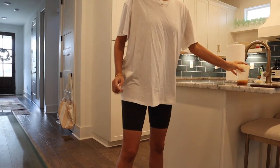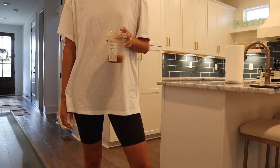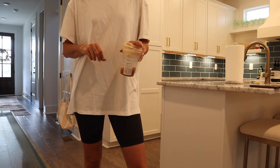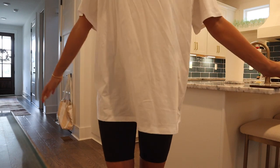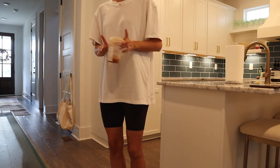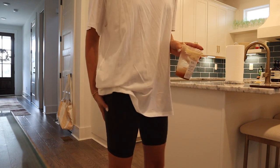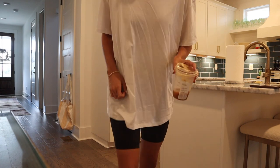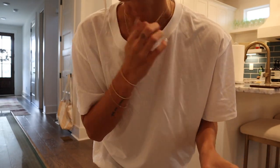Back home, I just threw on a little comfy outfit from what I was wearing. And we're gonna try to take the dogs on a walk and let's see how it goes. This is one of my go-to outfits, little shoes and ankle socks, and then these are the lululemon biker shorts. So good, I wear a size 4 or 6. And then this is the white t-shirt that I showed you guys at the beginning of this video.